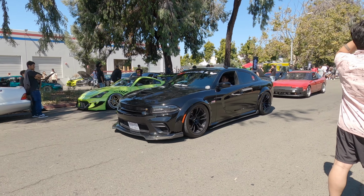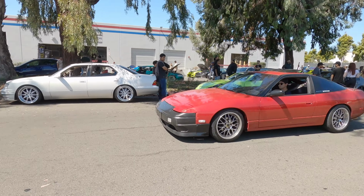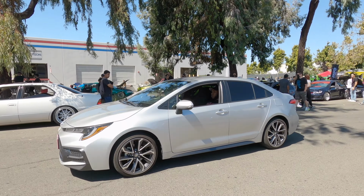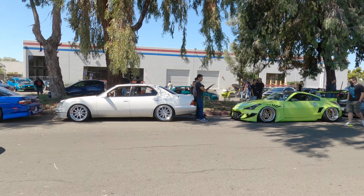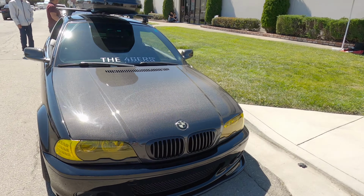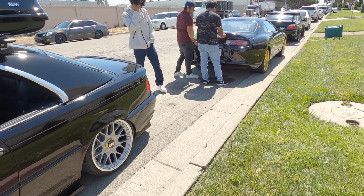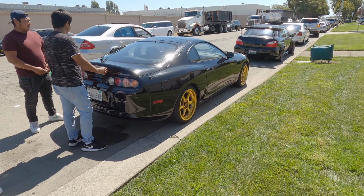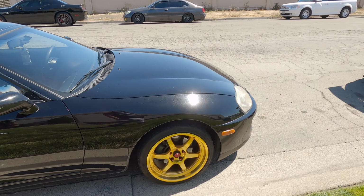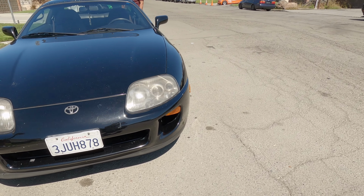Got charger on bags. Yeah, but look at that. Got a Rocket Bunny 350Z. Very nice. A lot of great cars. Look at this E46 slammed with the roof box on top. Really like it. And then look at that. Got a Mark IV Supra. Really nice. Very clean Mark IV Supra.